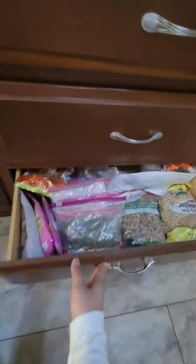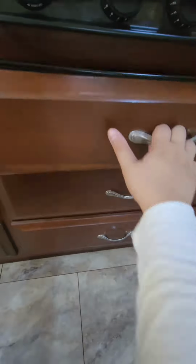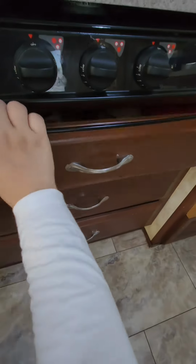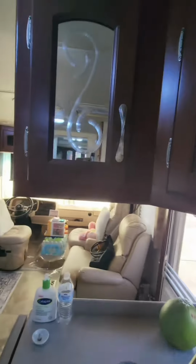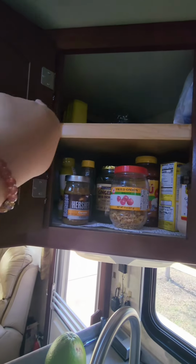But on top of that, it's just my cooking tools, and that's all the dishes I have in the RV because there's 3 of us and I don't need much, and some chopsticks and stuff like that. As you can see right here, I don't keep much, but here I have some condiments, things I don't use very often, but they're big, so they fit in there.